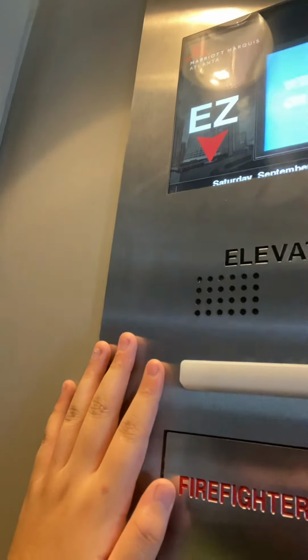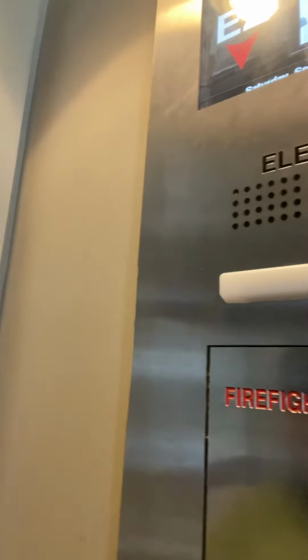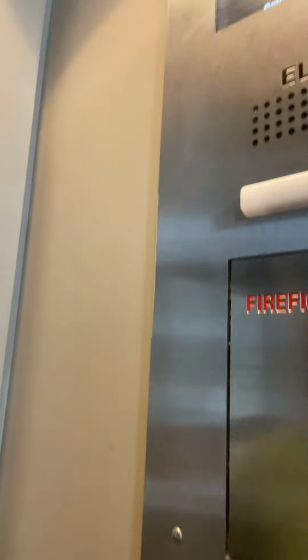Wow, this elevator rattles a little bit. It'd be ironic if we got stuck in here, but I don't think we will. All right, we just passed 10. We're headed down, down, down. All right, here we are back at ML. There it goes.